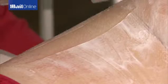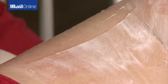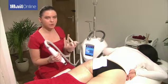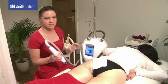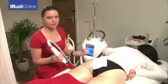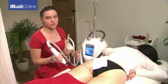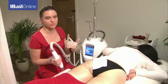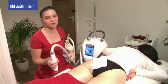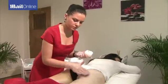The light can reach the fat cell in the area where you work, and makes like small pores, like holes in the fat cell. Then the liquid fat and a bit of water can be released and goes to the bloodstream, and this is why you achieve the slimming effect and also tighten the skin, so you can make the cellulite appearance smoother, nicer.